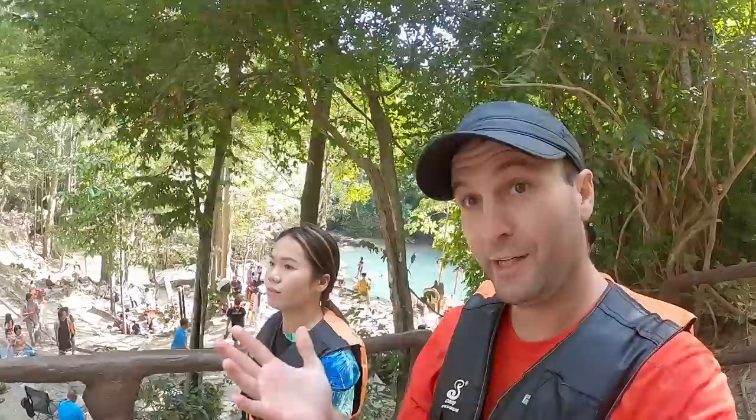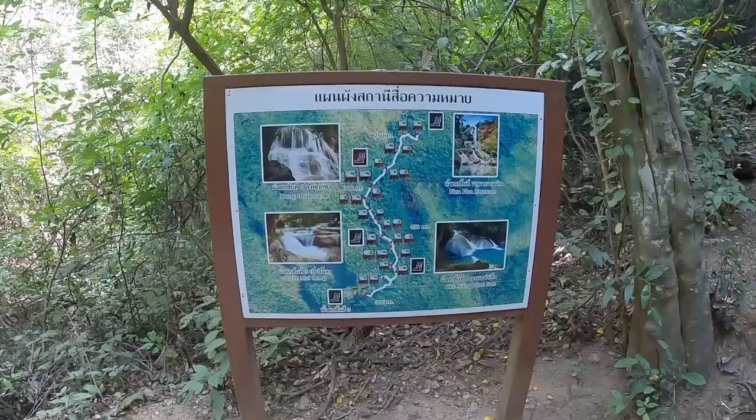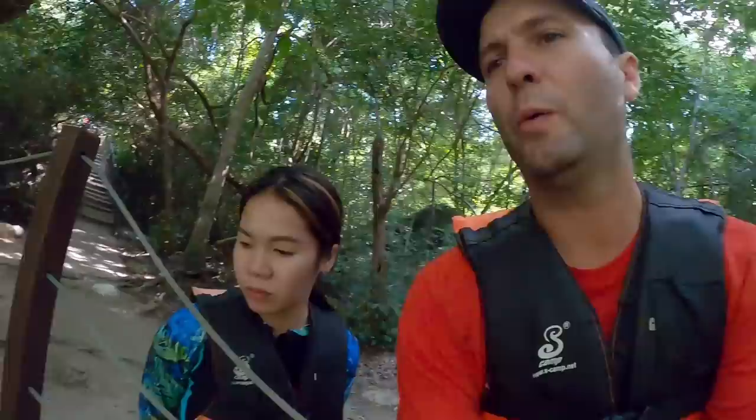All right, so we're just leaving waterfalls 1 and 2, and now we're gonna head to 3 to 7. So beyond this point, they're not allowing any food and drinks. That's very good, so no waste beyond this point. All right, so we're on our way up. We kind of skipped waterfall number 3. It's right down there. But we don't want to do those stairs twice, so we're waiting until we go all the way up and then we'll come back down.